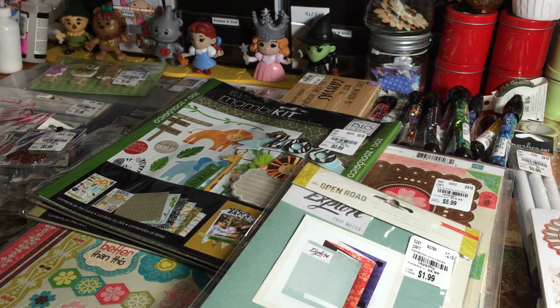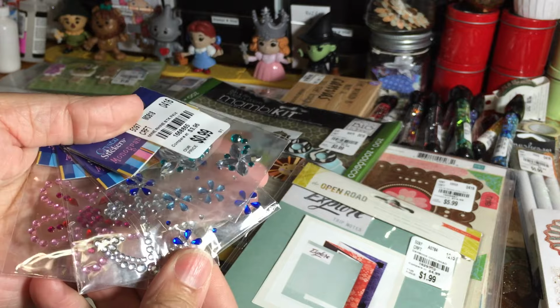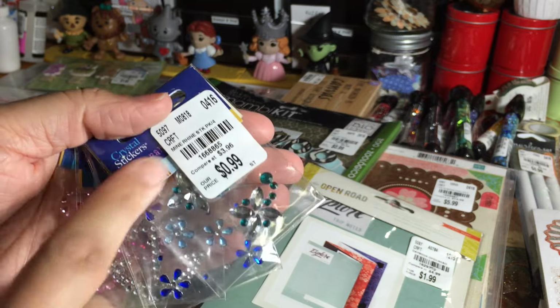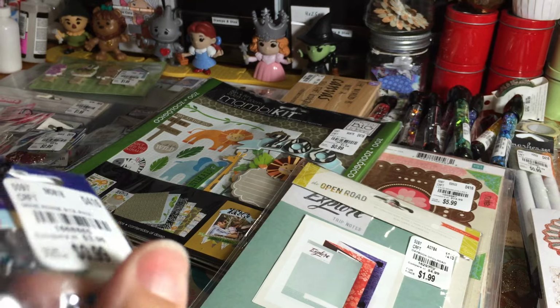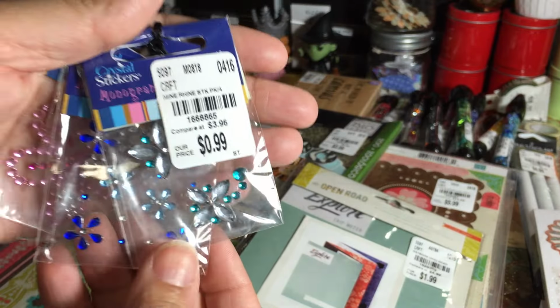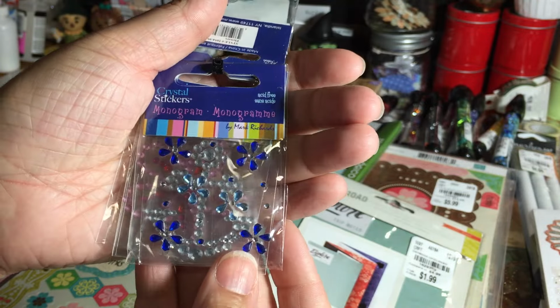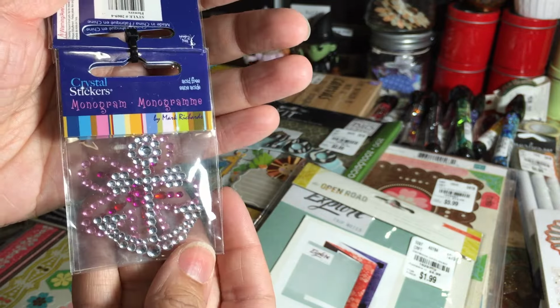I picked up a few of the crystal sticker packs that they had. They had these packs of crystal stickers. You get four of them for 99 cents. This one is called Monogram. So there's the skew. This is what you get. Hopefully this is showing up. It's hard with these kind of stickers to see.